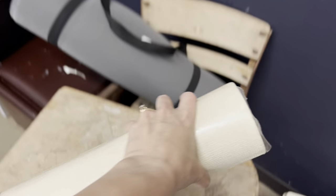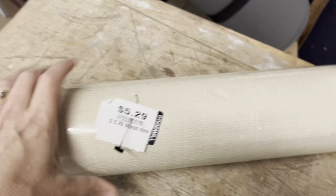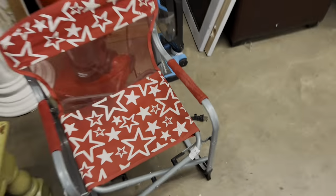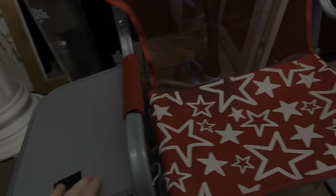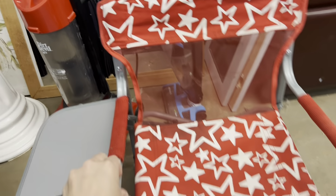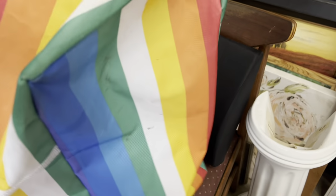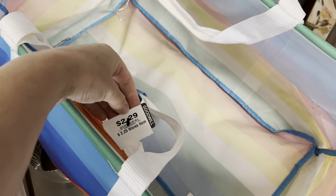Oh wait, is this some paintable wallpaper? I think it is. Yep, it is. Brand new. It's not bad. $5, because this stuff is kind of pricey. It's a cute little chair. It's only $5. I just brought this out. Oh, here's a beach bag. Kelsey said, look for me a beach bag. How much are you? $2.